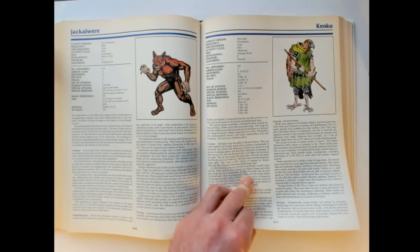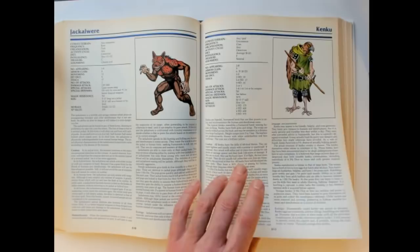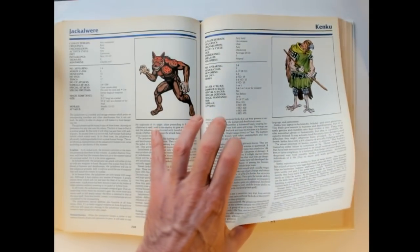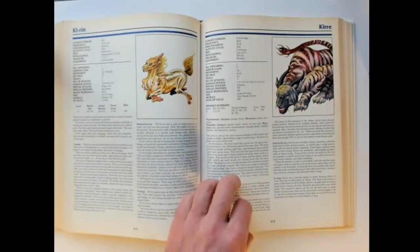Like it's got a lot more issues. Potentially hasn't gone to their therapist enough. Whereas now they look more cute and cuddly rather than scary. Jackalware. These are tough things. I always found those to be hugely difficult for any party.